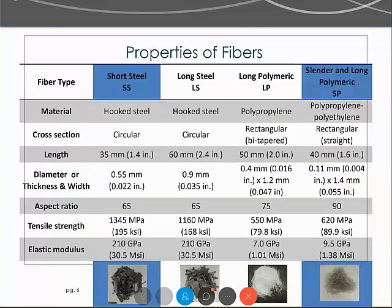So going on a little bit here, I wanted to give, again, some background on these fibers. These are standard fibers on the market. They're all actually commonly done in various applications, but within pavement design, the far right one, which is the slender and long one, is currently the most commonly seen in most pavements.